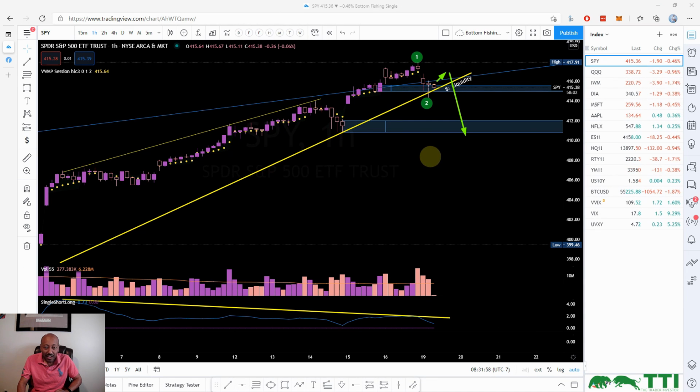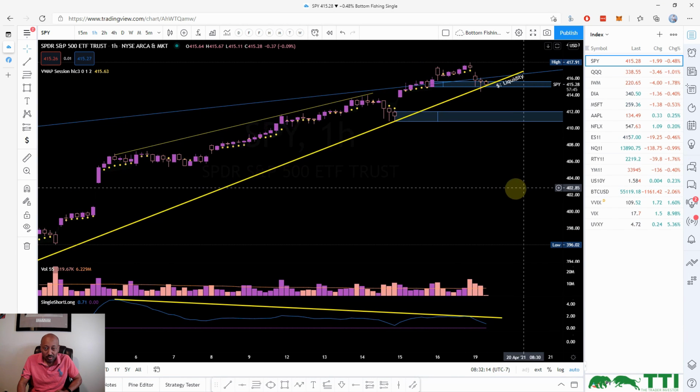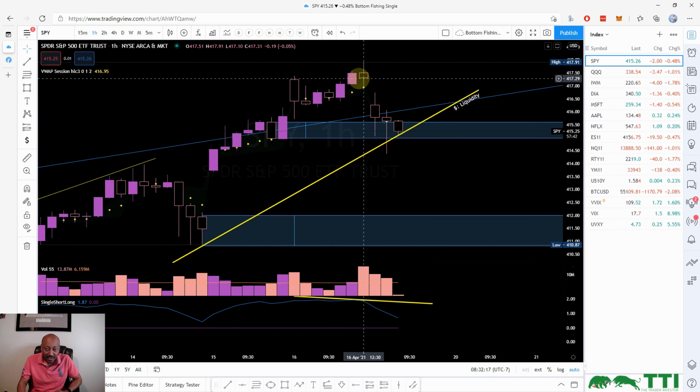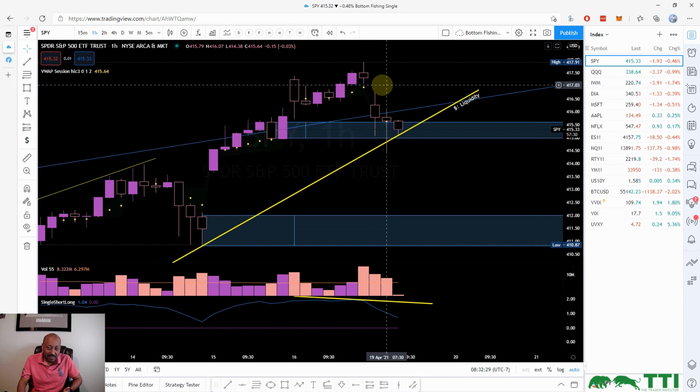I normally do not draw order blocks on the hourly chart, but I wanted to do it today for one purpose. As we do our analysis, it's always good to be nimble. What I was looking at is, as price opened with a gap down, it tried to clear that gap, tried to close it. It did not have the strength to close that gap.